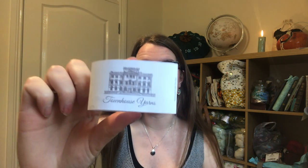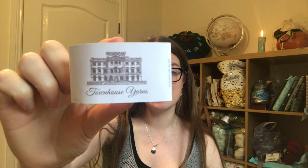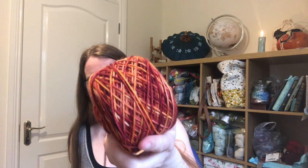So let me tell you about the hat that I wanted to knit. This is a hat for my mummy, and it's out of Townhouse Yarns in the Drury DK colourway, which is 80% superwash merino, 10% cashmere and 10% nylon, hand dyed in Ireland by Ginny from This Is Knit in Dublin. Hi Ginny. And this is the Spiced Plum colourway. And good golly gosh, it is stunning.